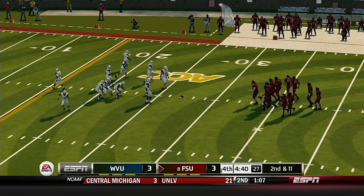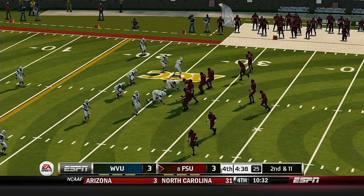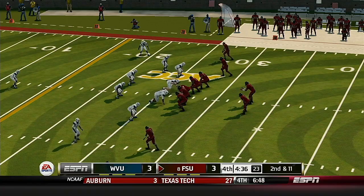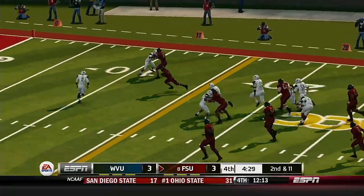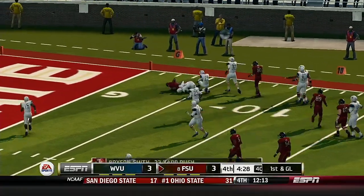We've got a 2nd and 11. Ball on the 27. What a play to set him up with a 1st and goal.